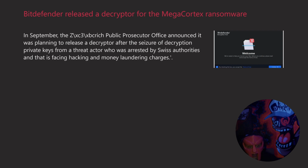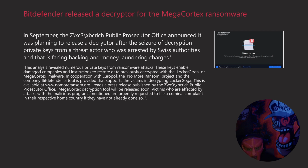In September, the Zurich Public Prosecutor Office announced it was planning to release a decryptor after the seizure of decryption private keys from a threat actor who was arrested by Swiss authorities and is facing hacking and money laundering charges. This analysis revealed numerous private keys from ransomware attacks. These keys enable damaged companies and institutions to restore data previously encrypted with the Gheorghe or MegaCortex malware. In cooperation with Europol, the No More Ransom Project, and the company Bitdefender, they created a tool that supports the victims in decrypting Gheorghe. This is available at nomoreransom.org.